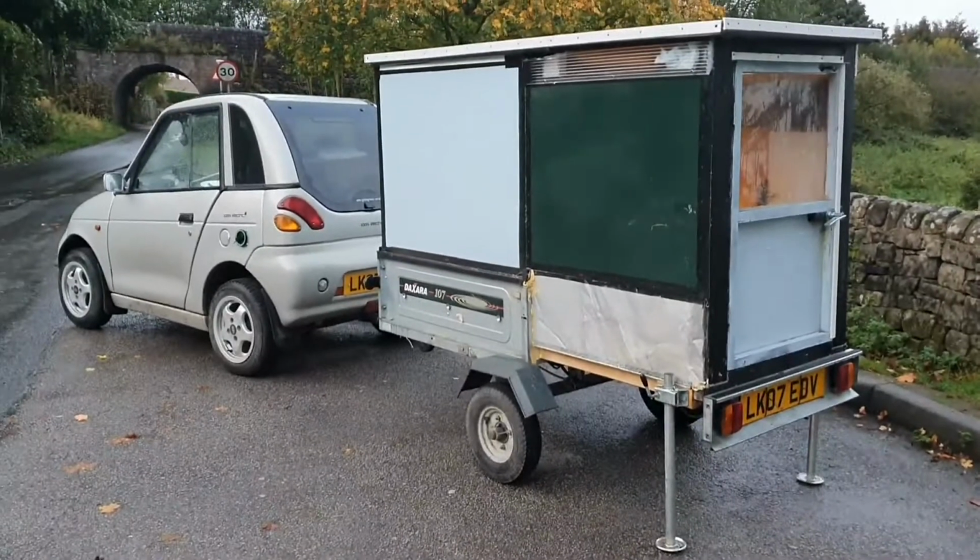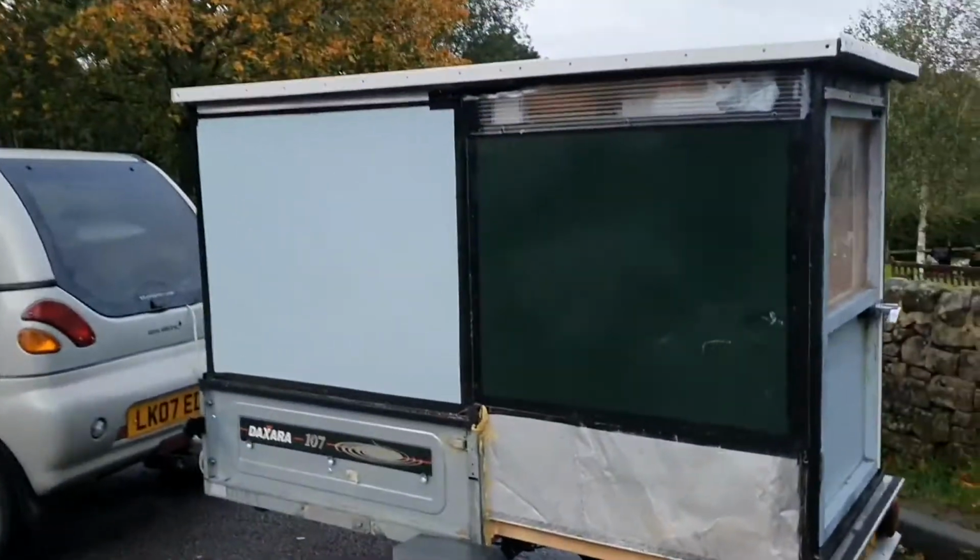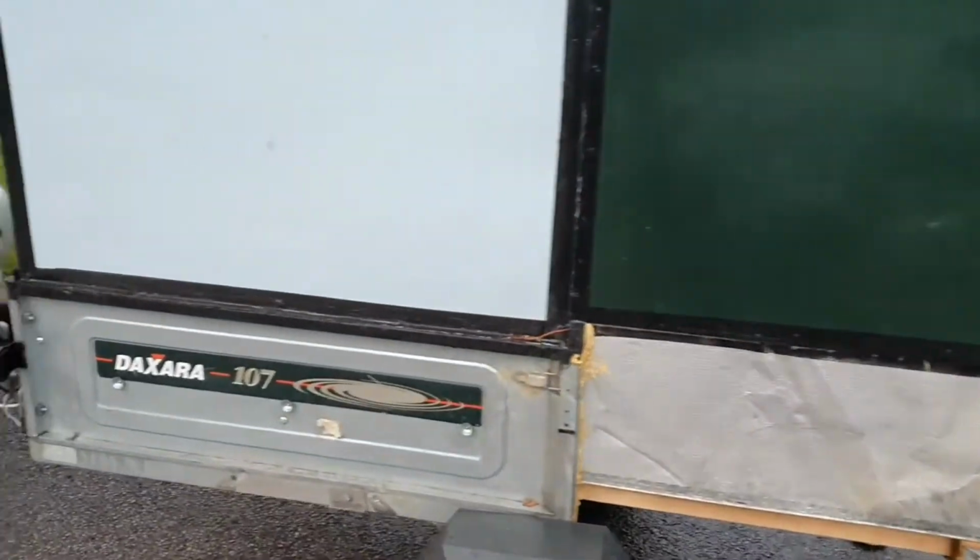So I'm up nice and early, back at my favourite spot in Derbyshire. I'm going to go and have a little look for some mushrooms today. But I just wanted to show you the update that I've done on the trailer. Let me just put my umbrella down.